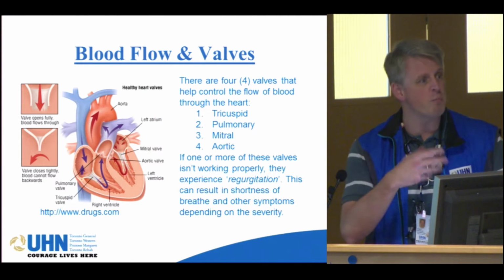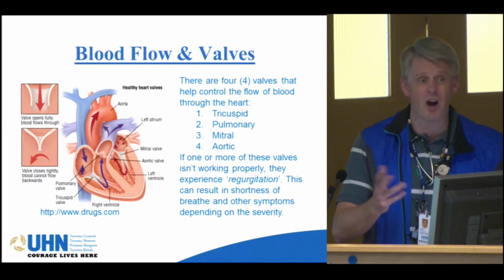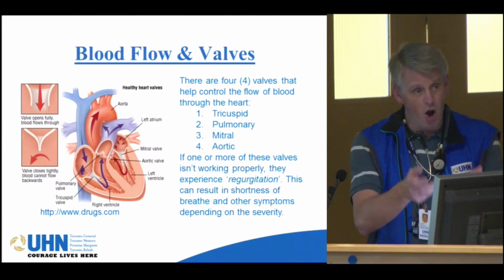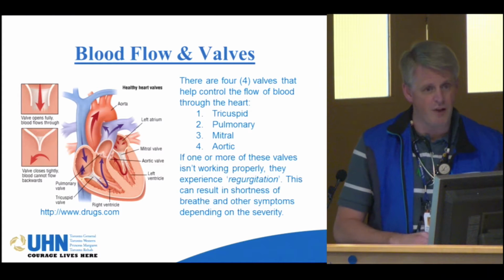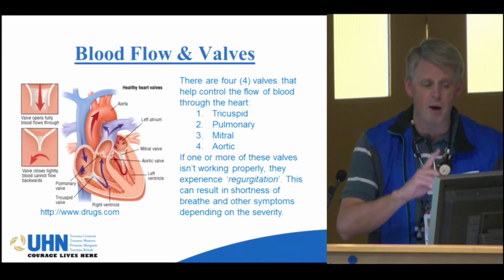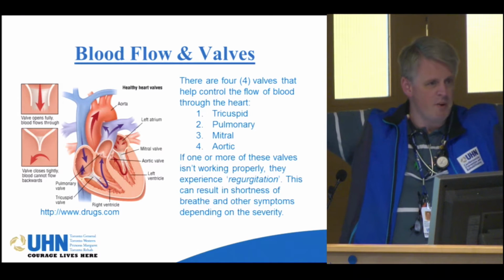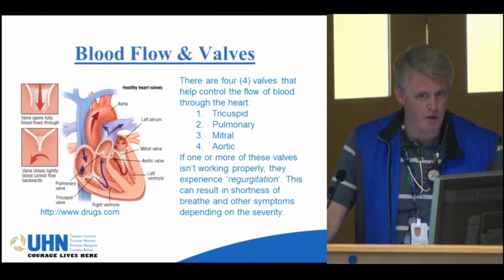From the right ventricle, it gets pushed out to the lungs. Right? While there, it gets rid of carbon dioxide, which is a waste gas. It picks up oxygen, and then that oxygenated blood now comes back to the left atrium, goes to the left ventricle, and the left ventricle pumps it out through the aorta to all the cells in our body. Out to the tips of my fingers, out to my toes. The left ventricle is the pumping chamber of the heart.